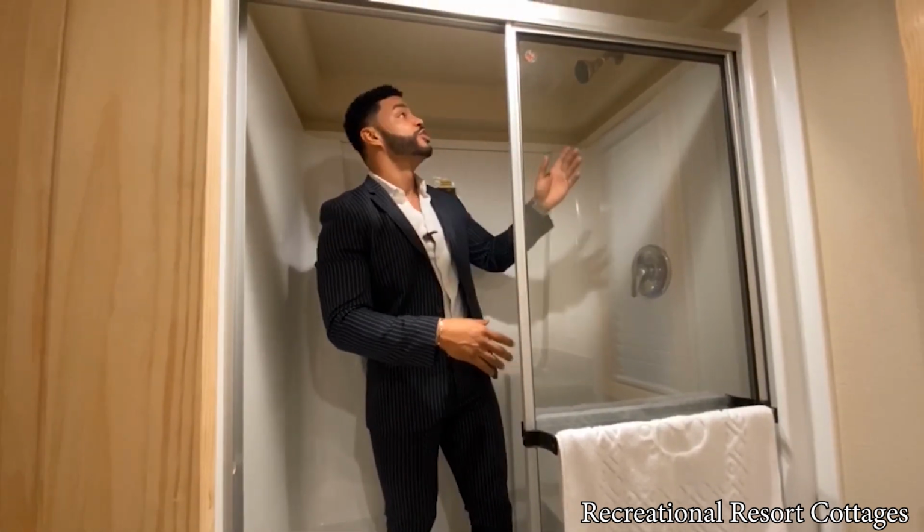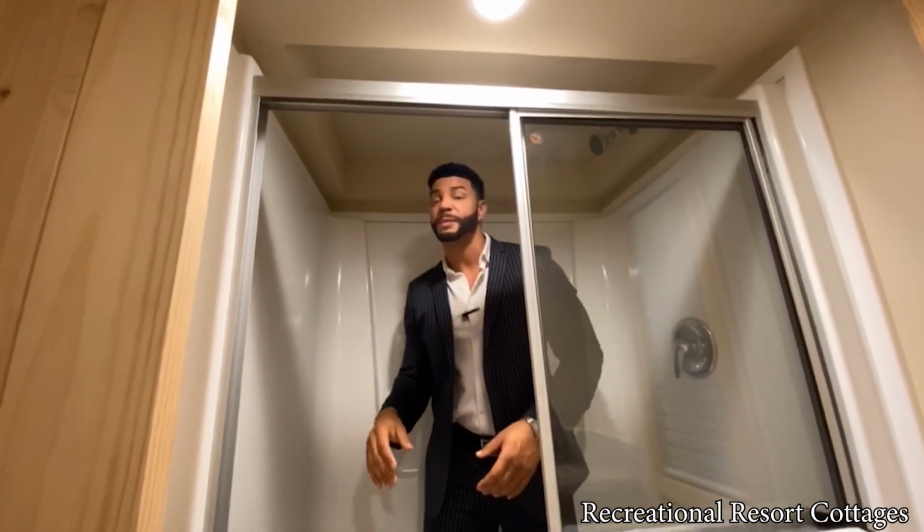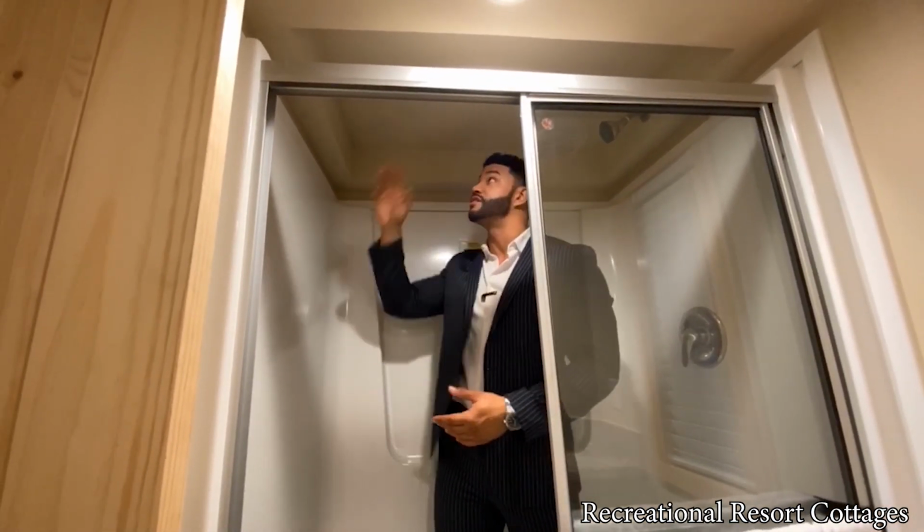And then also you can see, since this is a loft model, we have a little bit more elevated space here. So again, I'm 6'1", so you can see you got a few more inches there to work with in a tiny home that's 399 square feet.